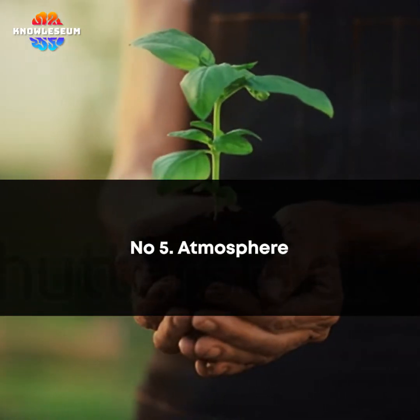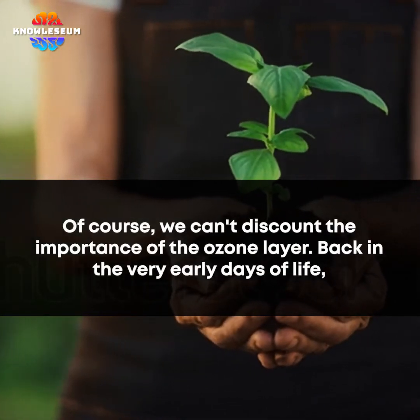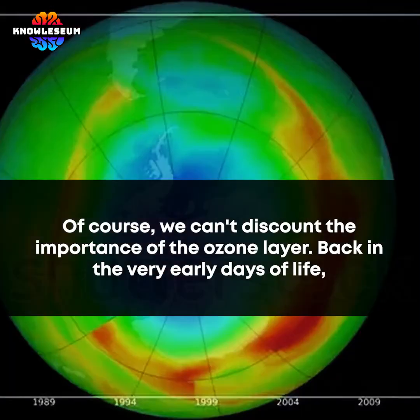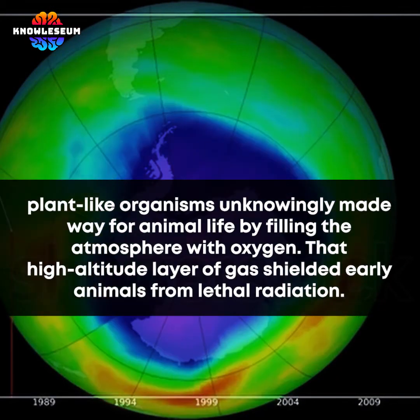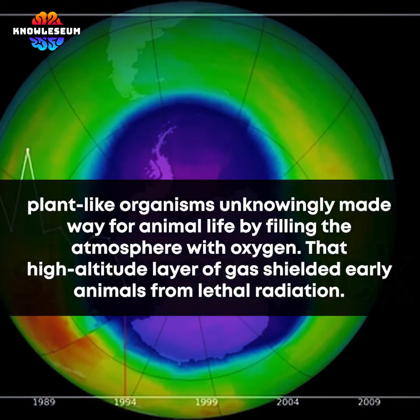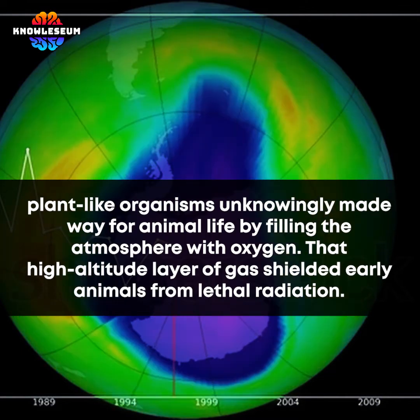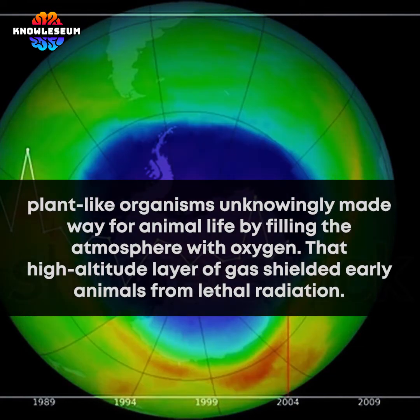Number 5. Atmosphere. Of course, we can't discount the importance of the ozone layer. Back in the very early days of life, plant-like organisms unknowingly made way for animal life by filling the atmosphere with oxygen. That high-altitude layer of gas shielded early animals from lethal radiation.